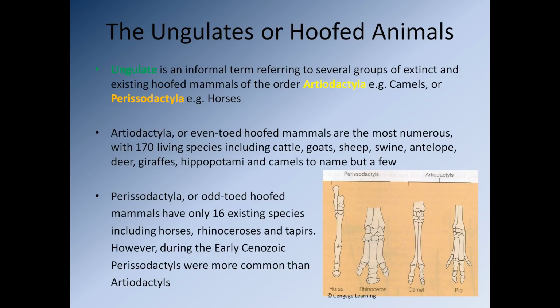Okay, so now we're moving on to the hoofed animals, otherwise known as the ungulates. Ungulate is an informal term referring to several groups of extinct and existing hoofed animals. Essentially there's the order Artiodactyla, that includes camels, and the order Perissodactyla, that includes horses. Artiodactyla, or even-toed hoofed mammals, are the most numerous, with about 170 living species, including cattle, goats, sheep, swine, antelope, deer, giraffes, hippopotami, camels, to name but a few.